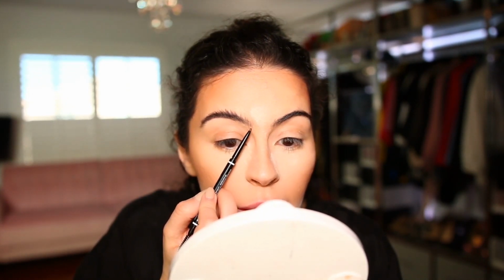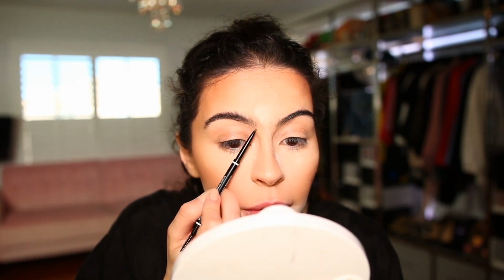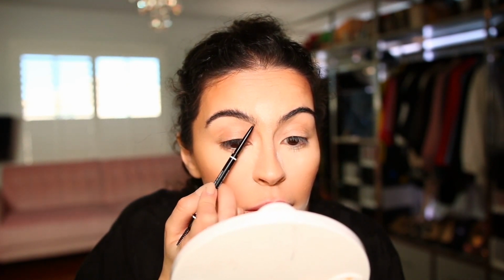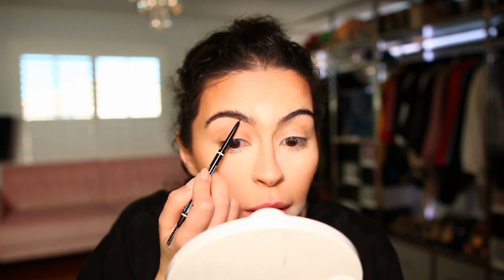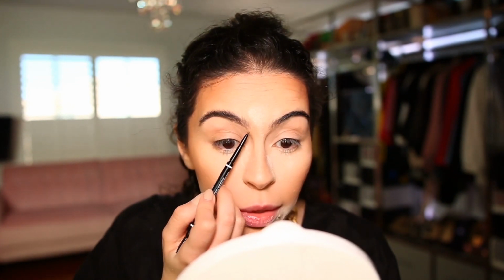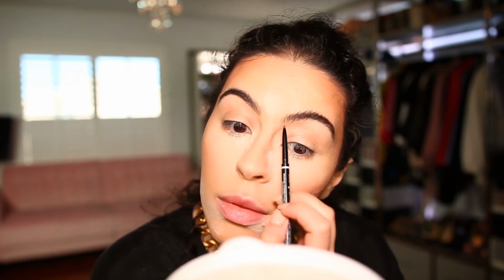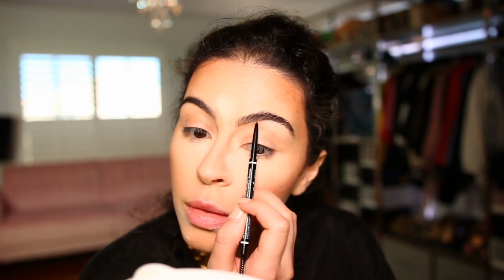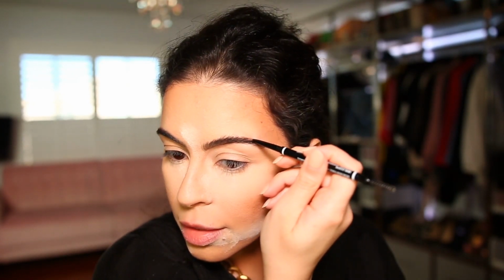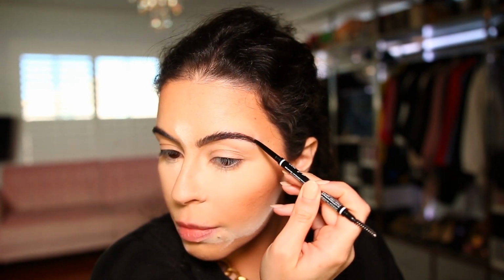And I like filling in at the bottom first. I don't go too crazy, especially when I'm going for a natural glam, because you don't want the eyebrows to be too much if you don't have a full beat on. So I just fill in wherever I feel like there's gaps. And then if I feel like the ends need a little bit, I just go back in there and fill it some more.